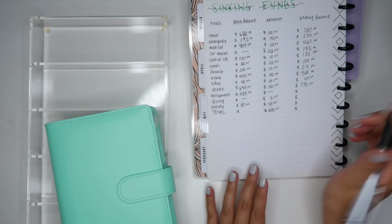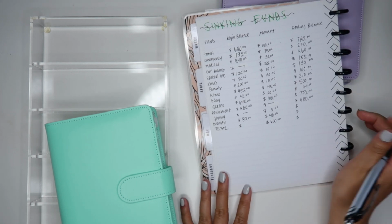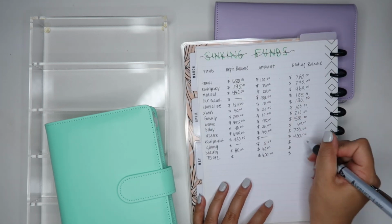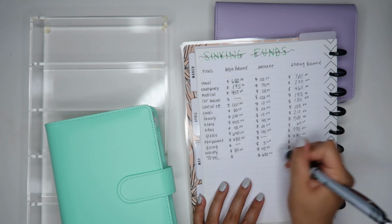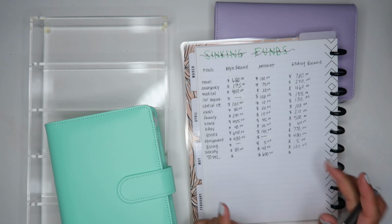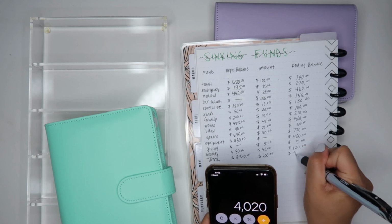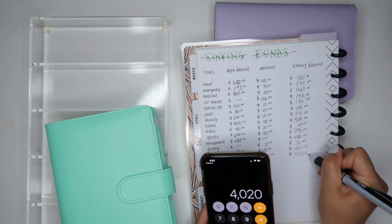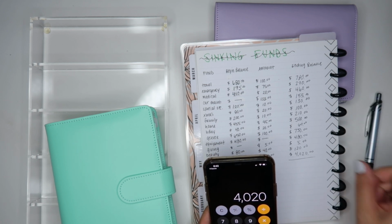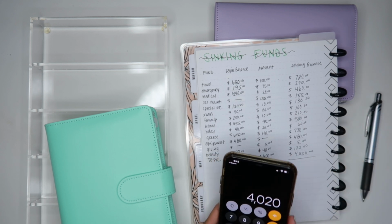Sorry, I wasn't filling this out. 480 still in equipment. And giving, we have 5. Beauty, we had 120. Let me just add everything up and I'll be right back. All right, you guys, so I added everything up and we have $4,020 in our sinking funds. I am super excited about that number. I think this is the first time I've cracked $4,000 for my total sinking funds, which is super exciting.